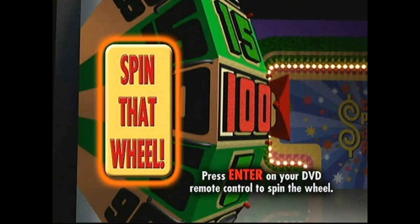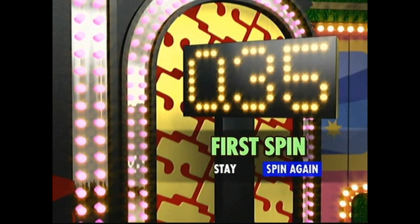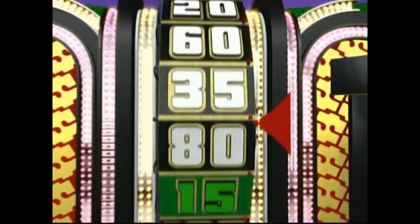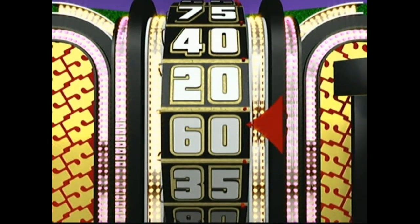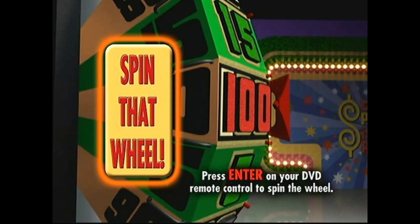Let's go. $35. Spin again. All right, looking for 65 will do it. 65 or less. Woo! 60, your total wins 95. Yes. Stand next to the wheel, Rosalina. Yes. Next contestant, step up and spin that wheel.